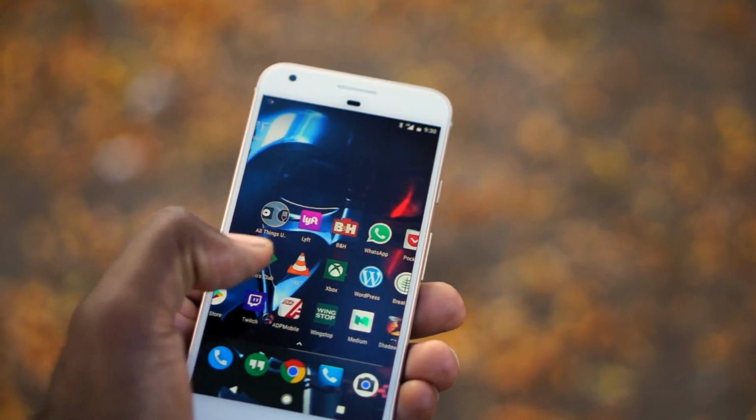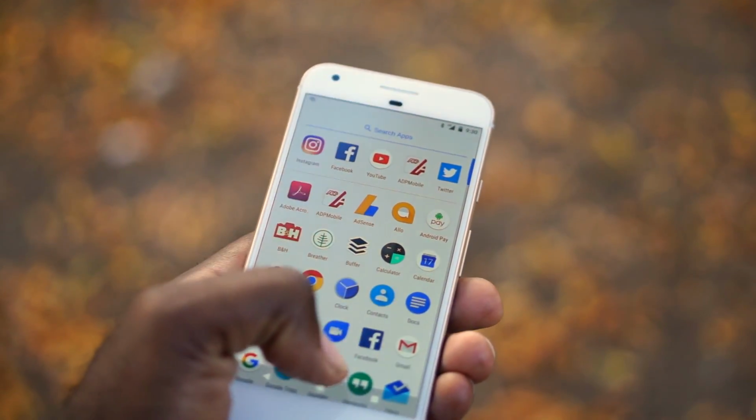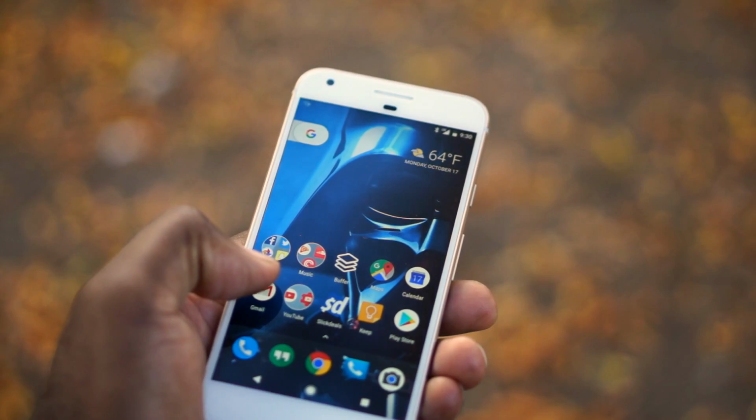Now the camera, we talked about in another video, so if you get a chance, make sure to check that out. Now on to Android 7.1. On the surface, it may seem like, okay, they just added a few things on the launcher. It's different, but it's a lot of big little things.